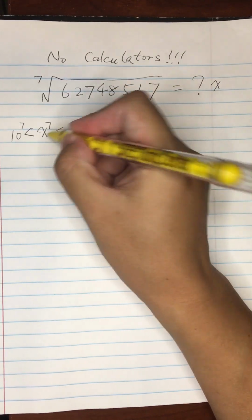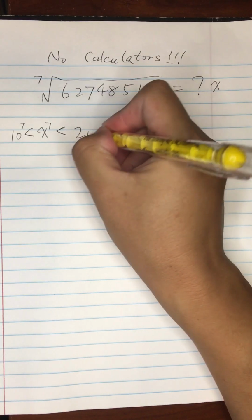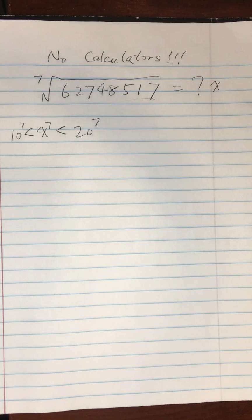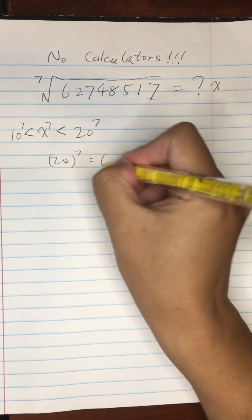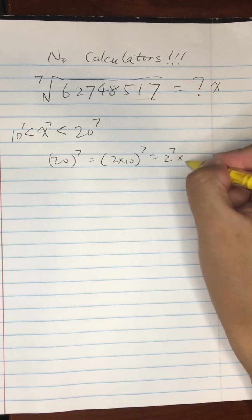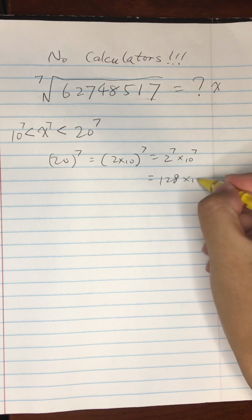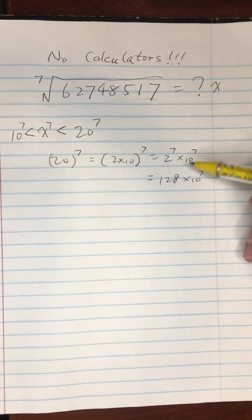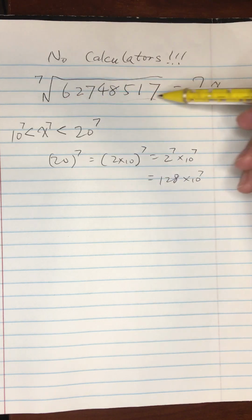But x to the 7th power is going to be smaller than what? Is it going to be smaller than 20 to the 7th power? We can give it a try. So 20 equals 2 times 10, to the 7th power, then that's 2 to the 7th power times 10 to the 7th power. And 2 to the 7th power is 128, so 128 times 10 to the 7th power is going to be a 10-digit number. So a 10-digit number is definitely bigger than this 8-digit number.